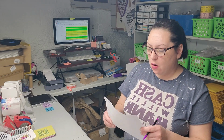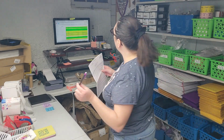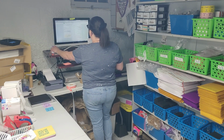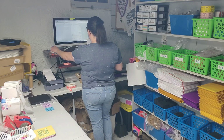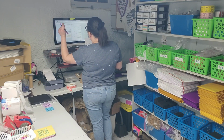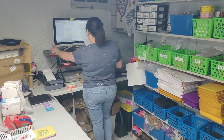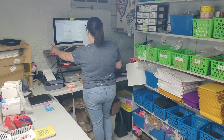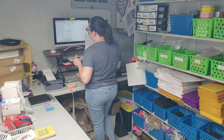So that is all the things that we need to mark off on the SKU list. So now we are ready to start shipping this. So we're going to go to Shippo, which is here. We're going to click into this person's order, which I've already done. We're going to make sure the order number matches. It is at the top of the paper. It is at the top of the computer. It is a match. So now we have this open.